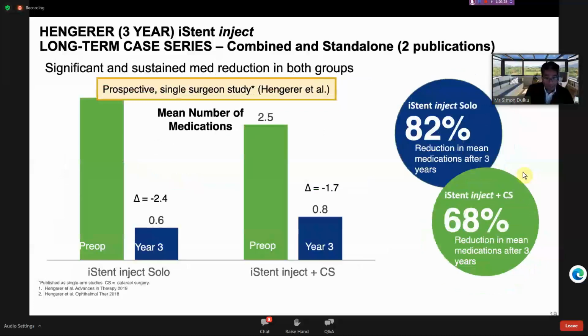And there was an 80% reduction in medications as well after 3 years in the iStent solo group, and a 68% reduction in the cataract surgery group. And I think what's important in looking at this data is it's not just intraocular pressure reduction that we're looking at, but this reduction is often achieved with a concomitant reduction in the number of medications. And that has positive effects on the ocular surface and on quality of life in glaucoma.